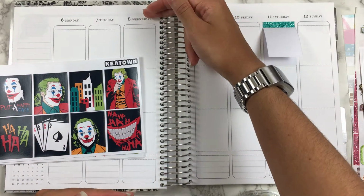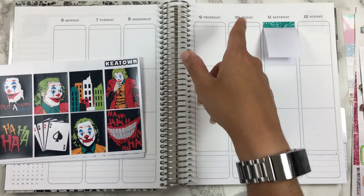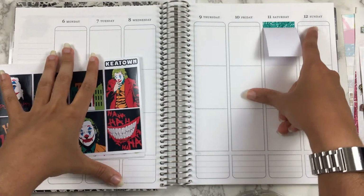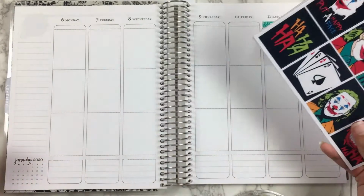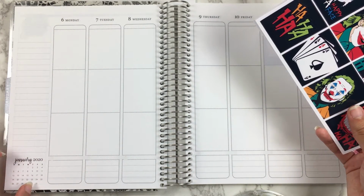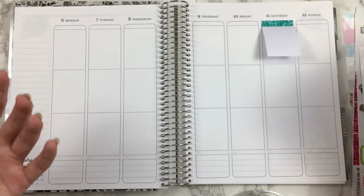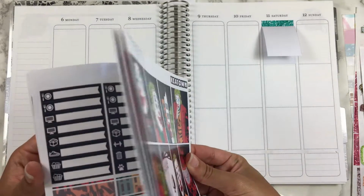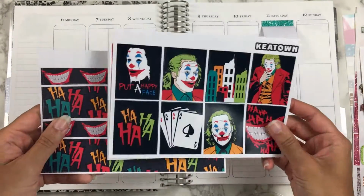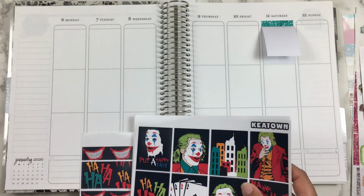it takes up a lot more space, so there's going to be less room for the deco up top, and less room for the page flags, which I'm still going to try to use. The sidebar should be just the same, because I'm just going to be whiting out everything there anyway. And then there is less room for the bottom washi, but I don't mind trimming it, and I think it should be all right.